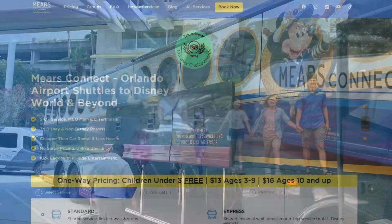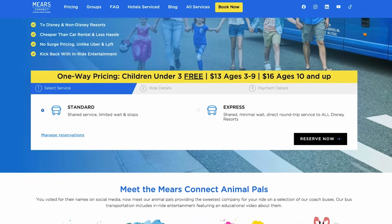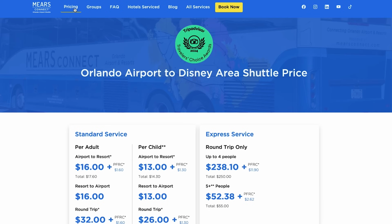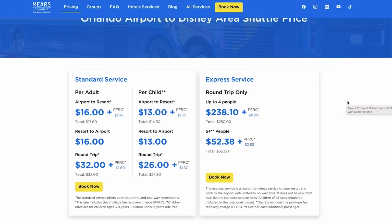Standard service is on a motor coach style bus, just like the Magical Express. Guests may have a short wait before departing, and they may have to wait through several resort drop-offs depending on the other passengers' needs and the bus route. Express, or premium service, promises a shorter wait to depart and direct service to your resort. The time savings is offset by a steeper price tag.